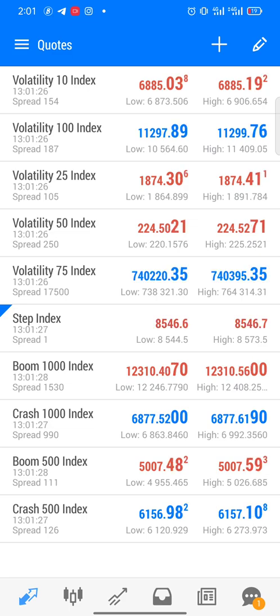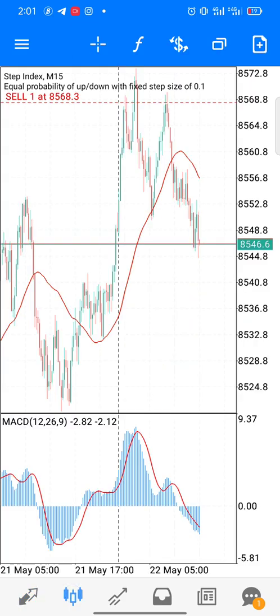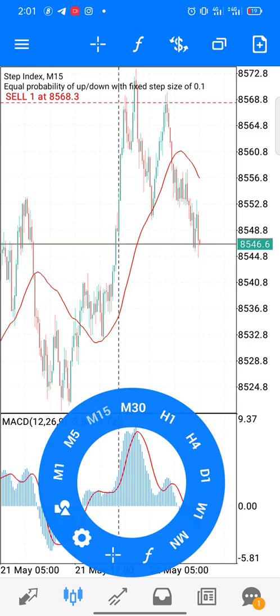It's very volatile, so you can make money from it, and it's 24/7. The market doesn't close.